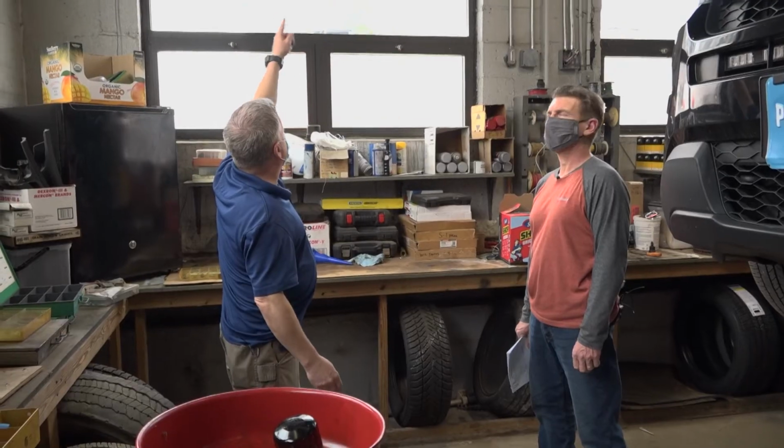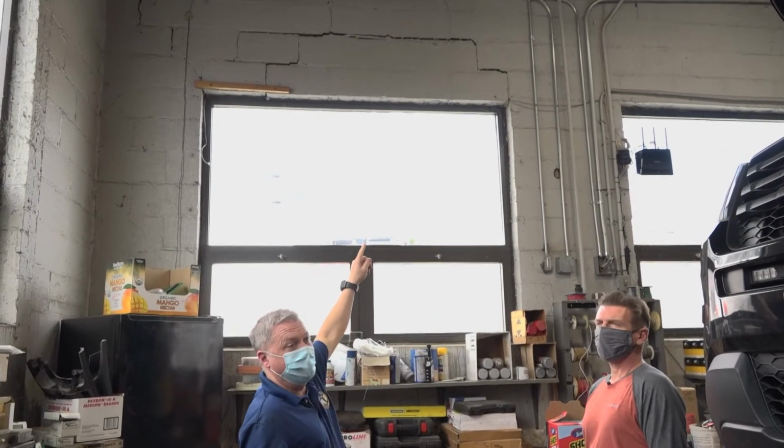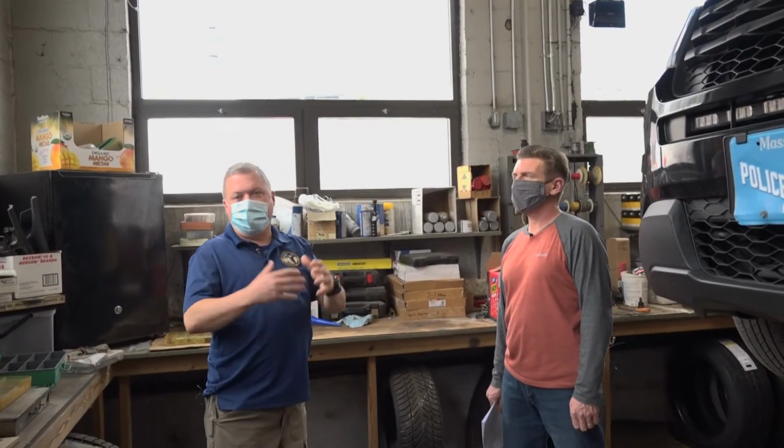One of the other things we wanted to point out was to give you a microcosm of the urgency to replace this building. As you can see above this window in the cinder blocks, there's actually a stress crack that is growing gradually every year. This is just a microcosm of the building's deterioration. Literally, the window frame is holding up that cinder block, which is then holding up this portion of the roof. We could do this all day, but this was one of the major things we wanted to point out as to the urgency of this project.